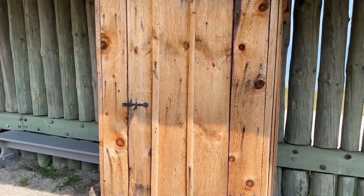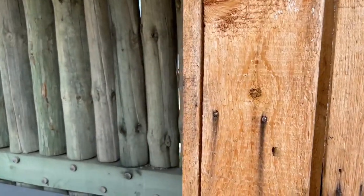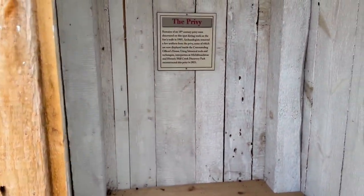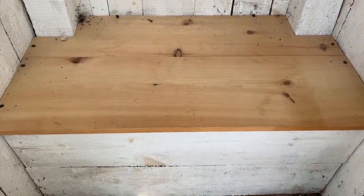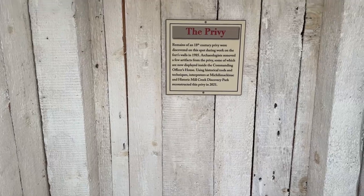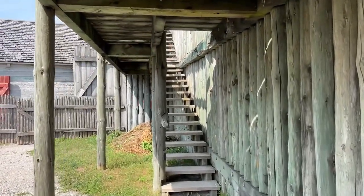This outhouse here. I don't think you can go in there. No, I guess you can. The privy. They have it blocked off though. But yeah, if you want to read that sign, there you go. All right, and then we'll head up these stairs here.